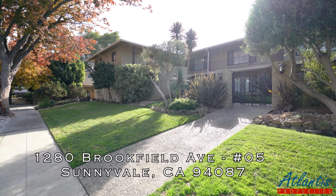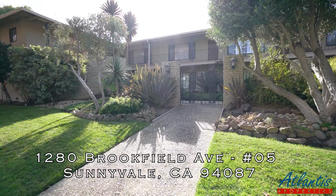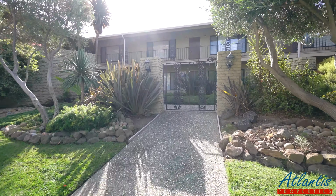Welcome to 1280 Brookfield Avenue in Sunnyvale. We're taking a look at unit number 5, which is a ground floor remodeled studio.